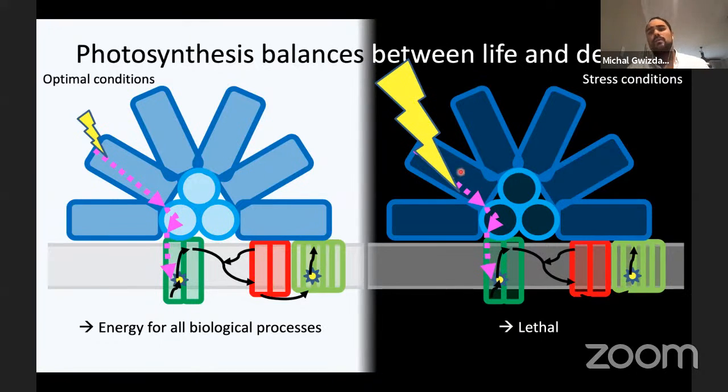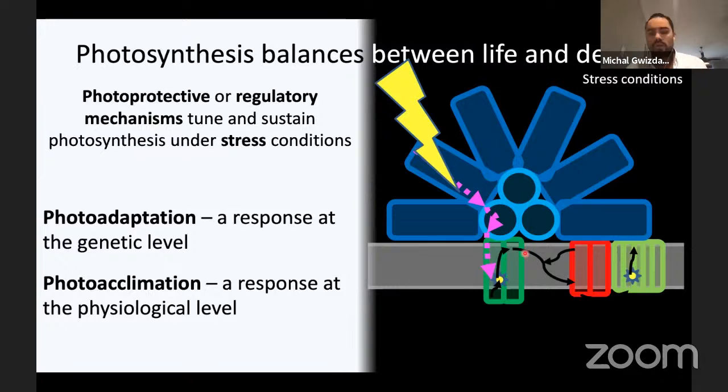What happens is that when there's too much light coming into the system, reaction centers are overexcited, the electron transfer chain is saturated and over-reduced, and they start generating reactive oxygen species that can destroy the photosynthetic apparatus and kill the organism. Obviously, as we know, photosynthetic organisms do survive even stress conditions. So we can assume that they have some mechanisms that allow them to cope with those stress conditions.